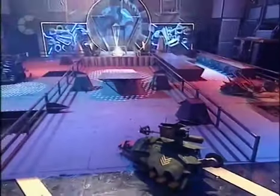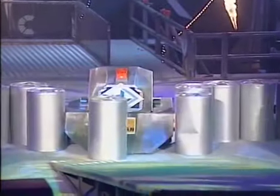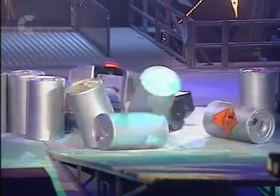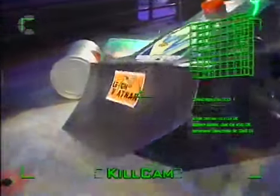3, 2, 1. Activate. Will it activate, though? Yes. Taking on the barrels. Looking smooth so far. No steering problems, it would seem, using that petrol-driven chainsaw to smite the barrels out of the way. Sir Killalot closes in.